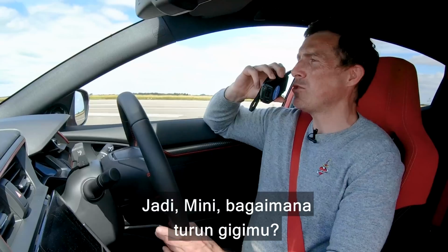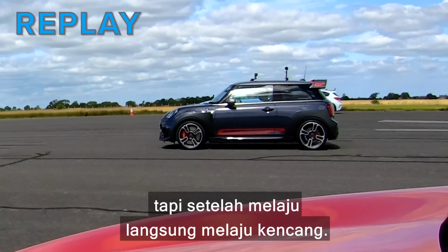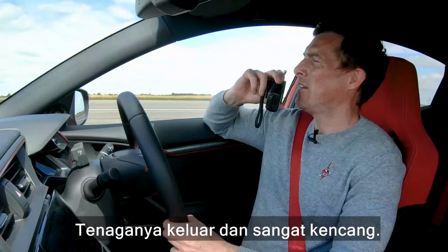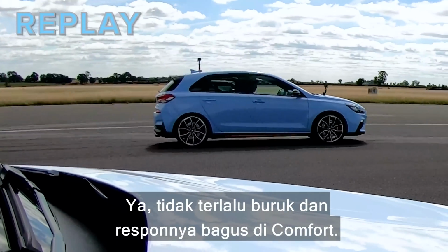So, Mini, what was your change down like? In comfort mode, it isn't the smoothest to be honest with you, but once you're gone, you're gone. The power comes through and it is seriously quick. Hyundai, your down change seemed really good. Yeah, it wasn't too bad. Picked up nicely in comfort.